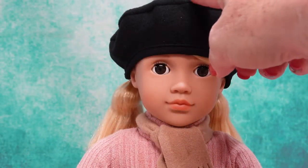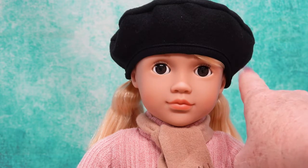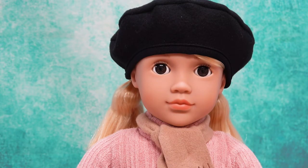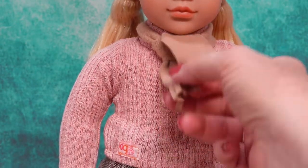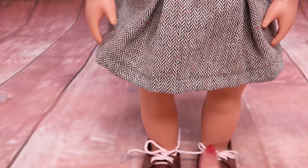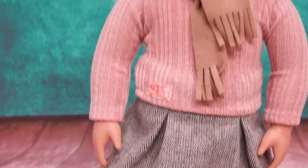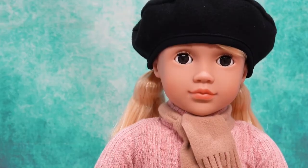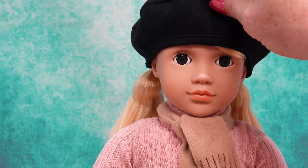Okay, so I found the one tag up there, but then she also has a tag here and here by the ears to hold the beret on. And then she had stitching underneath here to stitch to the sweater and underneath here that we had to remove. And then it was easy to remove the little packaging that was just holding her shoes on. So here she is. I am excited to see what's under our beret here.